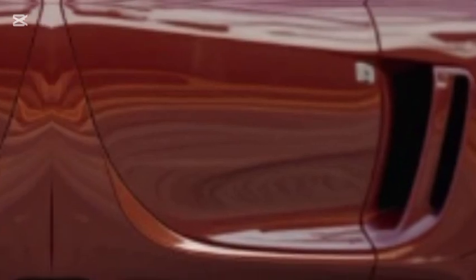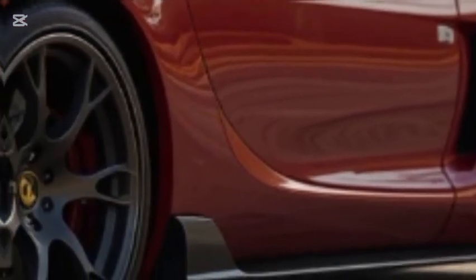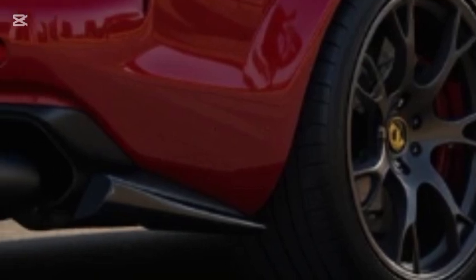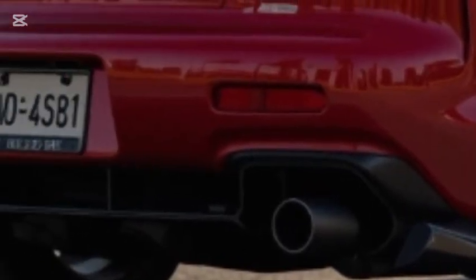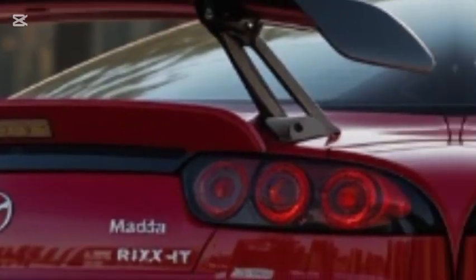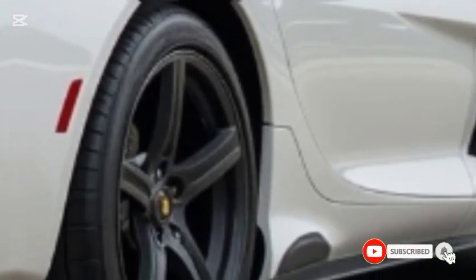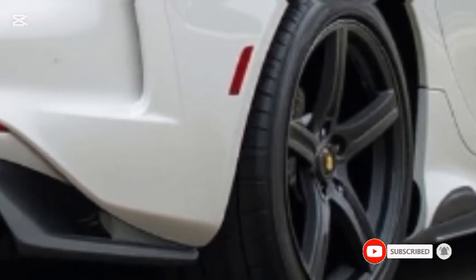Under the hood, the 2025 RX-7 Veilside stays true to its roots with a finely tuned twin-rotor 13B REW engine, now upgraded with modern turbocharging technology. Pushing out an estimated 400 horsepower, this rotary beast delivers razor-sharp throttle response and high-revving excitement.